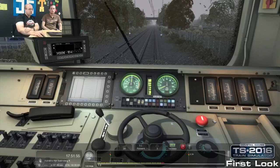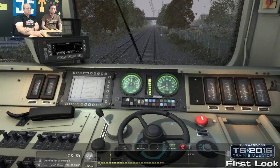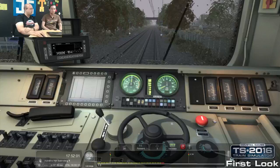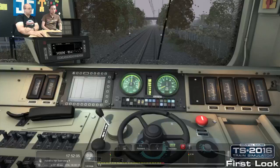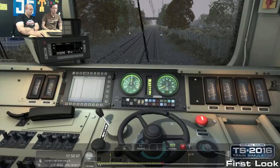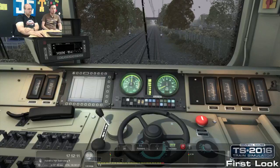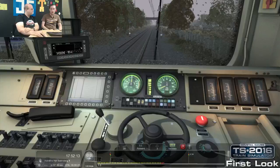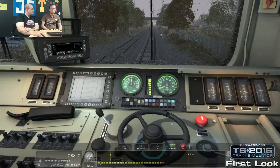Another question in from JW Blogman. I was going to pass this one to you. Does this mean TS 2016 will have random faults? Yes. There will be random faults, which usually happen if you are not able to drive the trains properly, but read the manual. The manual has everything you need to know about how to drive them to at least avoid most of the faults.